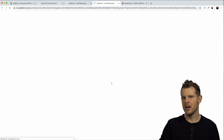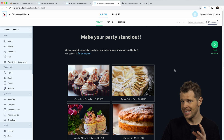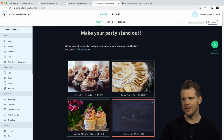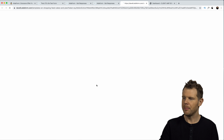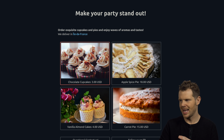We can see some of the PayPal integrations that they have built out. All right, so here is the template. And you can see that this is for some kind of a bakery. They've got 4 different baked goods here with a price. Now, what I could do is if I wanted to buy one of these, actually, let's look at it from the front end here. If I wanted to buy one of these, it's actually going to give me a shortcut to different pages inside of the form.